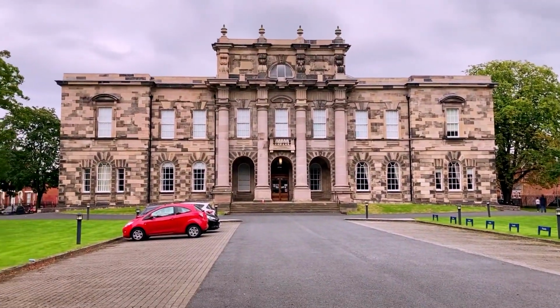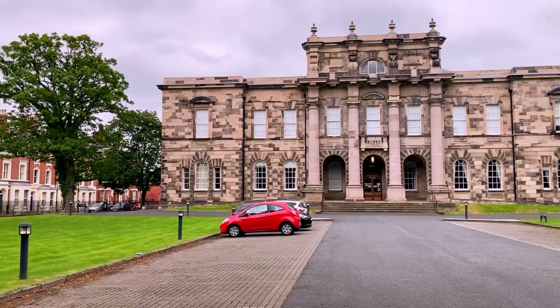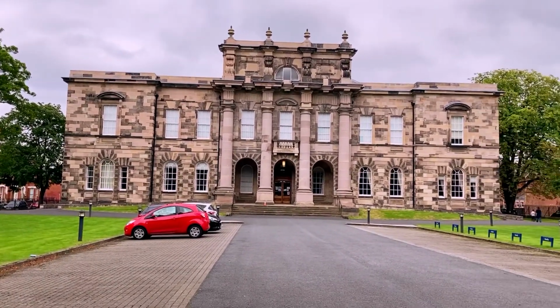We were walking around the city going to our next spot, and we found this really pretty place, so thought of capturing it for you all.